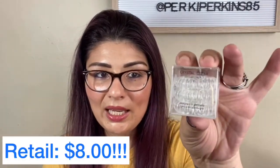I'm pissed about this, you guys. I got hair ties, like really, hair ties. Allure Beauty Box sent me these months ago in a $15 box. I'm getting this in a $50 box? Like, really? It's an $8 item. This is very, very annoying, you guys. Like, it really, really is.